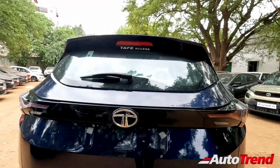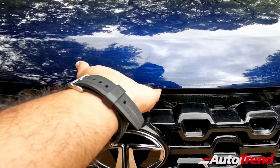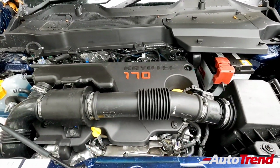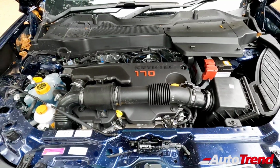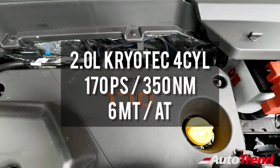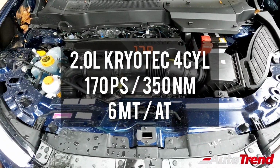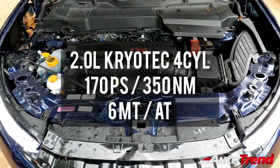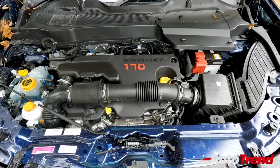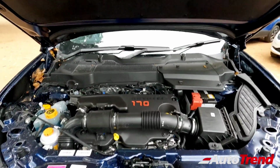Let's now check out the engine bay. Till the Mahindra XUV700 was launched, the Harrier was considered to be one among the more powerful SUVs in its category. In the year 2020, the Harrier got this 170 PS Kryotec turbo diesel engine borrowed from the Jeep Compass. This produces 350 Nm of maximum torque through either a 6-speed manual or a Hyundai-sourced 6-speed torque converter automatic gearbox. While efficiency and power varies according to the multiple drive modes, only the XZ and XZ Plus variants have the multiple terrain modes, which help the Harrier to do mild off-roading.